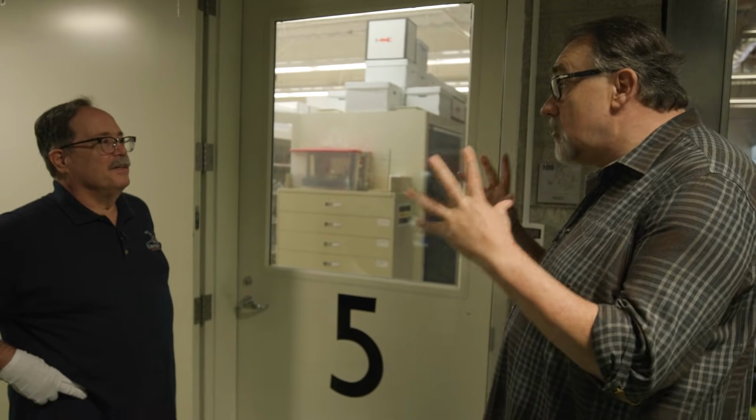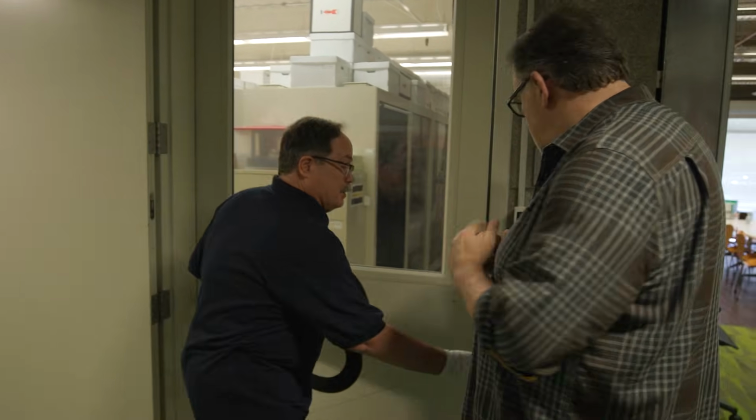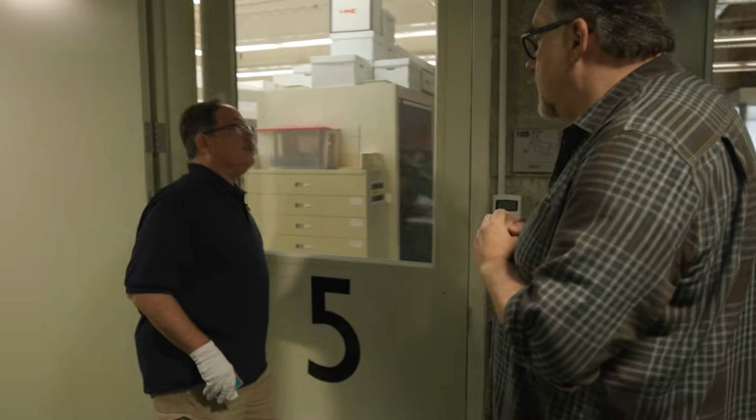I know. You guys are doing so much work for the 100th anniversary, and there's exhibits and exhibitions, Disney Plus, and everything else. Well, you're going to take us into a place that I haven't been for years, if ever, and it has a big 5 on the door. Yes, it's Vault 5, also known as the Dimensional Objects Vault.